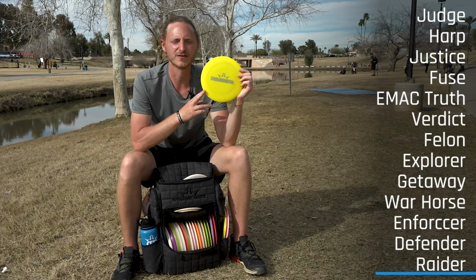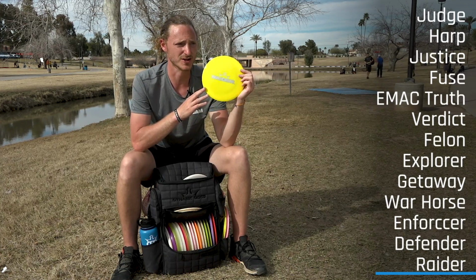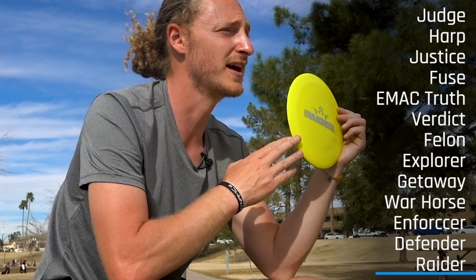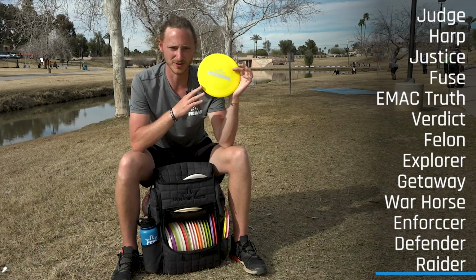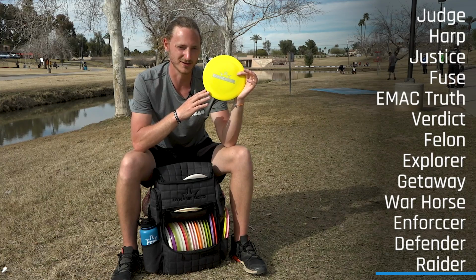I feel like it kind of fits in between my Enforcers and my really beat up Biodefenders. And so I'm hoping that it will replace my Biodefenders. I'm testing it out. I know that the Biodefender starts out really overstable, and then once it beats in, it gets a little bit more flippy than I like. And so I'm hoping this will fit right into that slot.